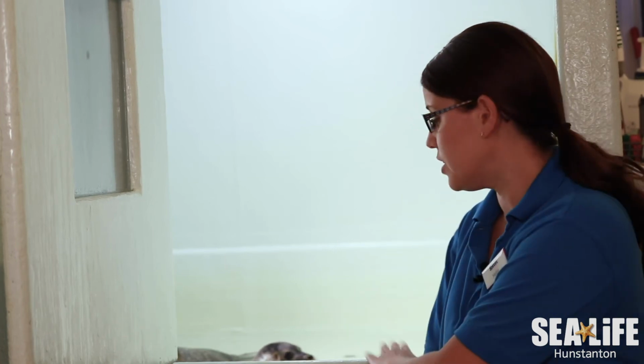While the pups are in the hospital with us, we weigh them every 2 days, and as soon as they're 15 kilos, healthy and feeding for themselves, they move into our pup pool here. Now this space is bigger and this is where they'll stay until they're 25 kilos, and that's the weight that they're ready for release.